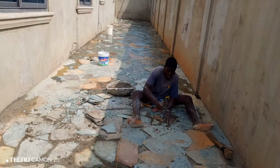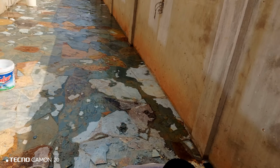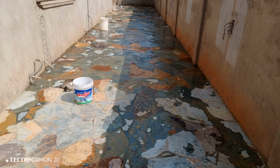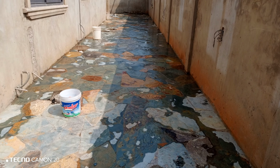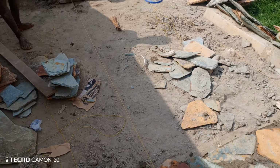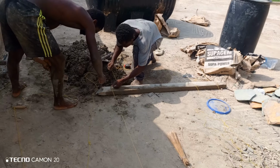If you could see, I pour the stones at the top there, and the water is coming. That means when rain falls, the rain is not going to remain on the stone, but is going to go away in the right direction, as you have been seeing on the screen. So that's what you are doing right now.